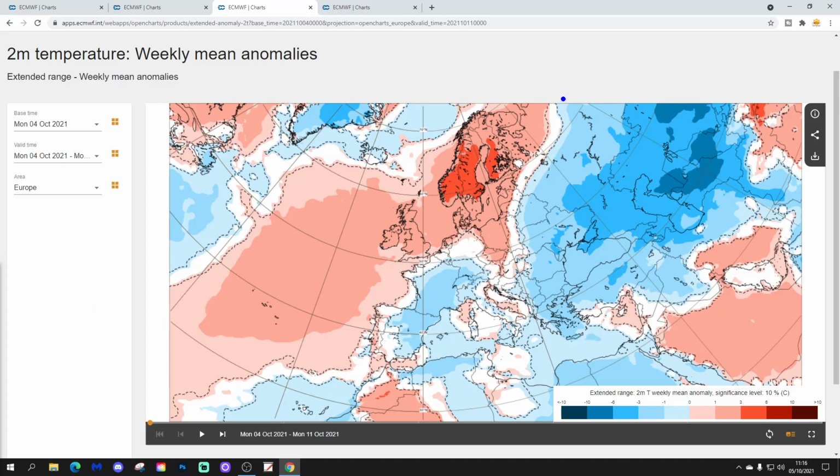Temperature anomalies look like that for week 1. Current week. So warmer than average in the far north and northwest of Europe. So Ireland, UK, many parts of Scandinavia, into northern Germany, Poland, and into the extreme northeast of Europe as well, around the Baltic Sea. Warmer than average through there. The core of the warmth is around Scandinavia actually, where we're between 3 and 6 degrees above average.